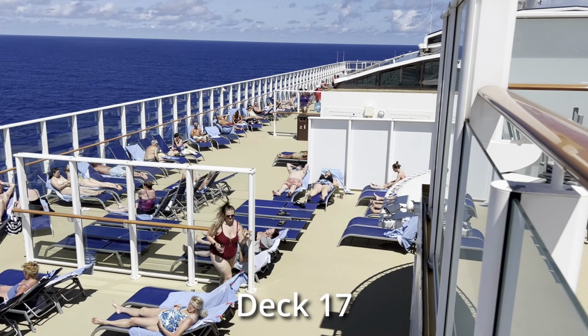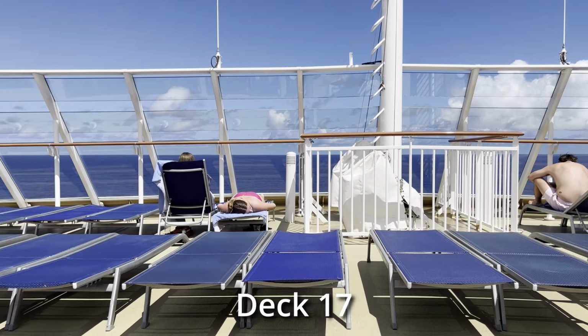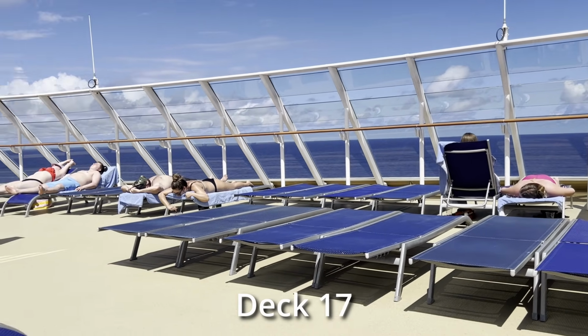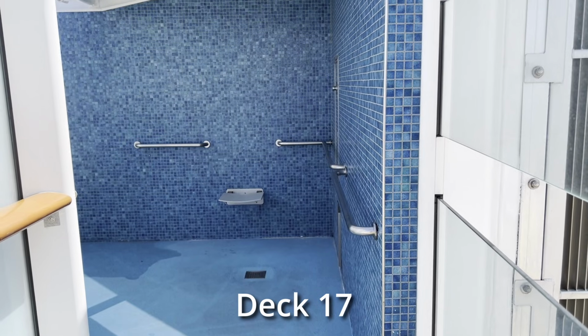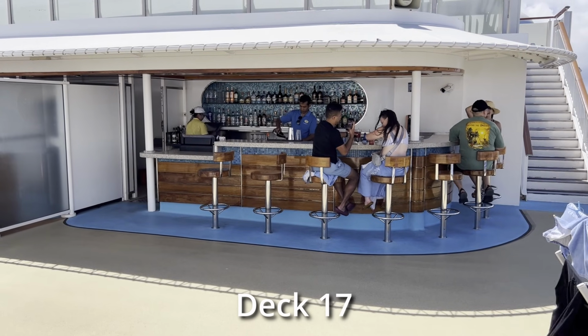And coming down the stairs from the sun deck on deck 18, there's another sun deck on deck 17 that starts at the front of the ship and wraps around one side of the ship all the way to midship. This sun deck is removed from the main pool area, so it provides a little bit more peace and quiet if that's what you're looking for.